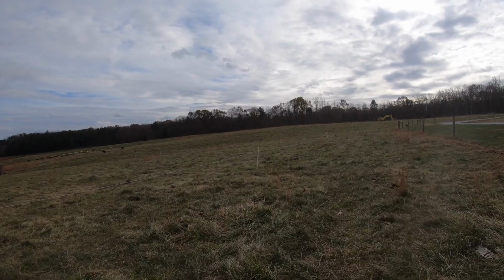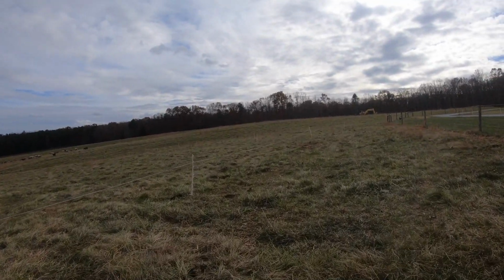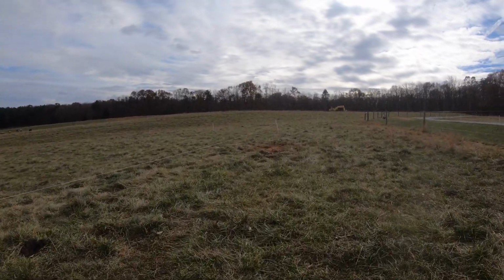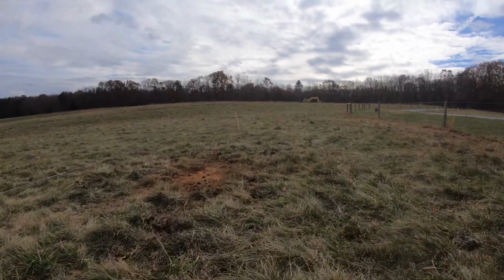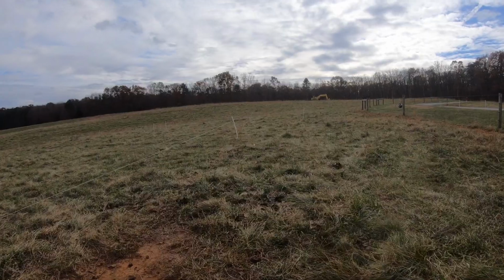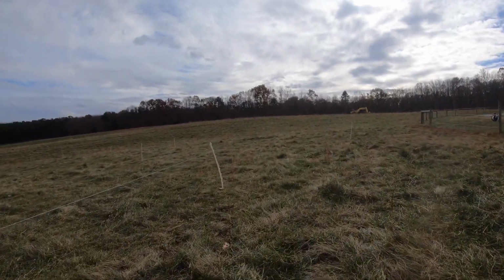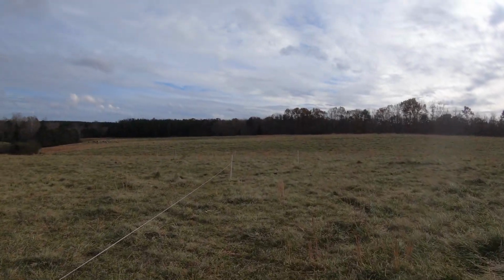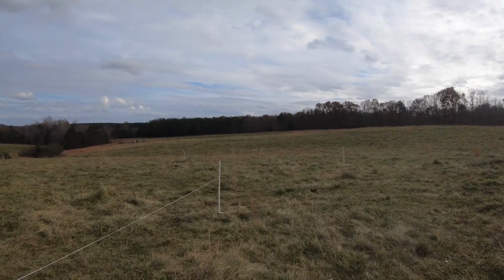I would say that they are excited being on fresh grass. So we'll get on here. The waterer's good. We'll close up this section, and we'll hope that no bulls go through the poly wire.